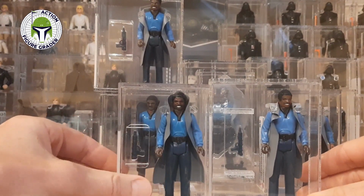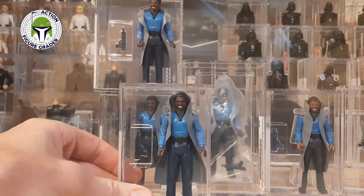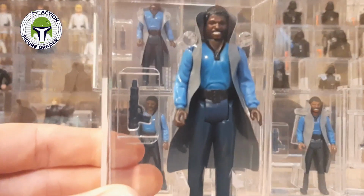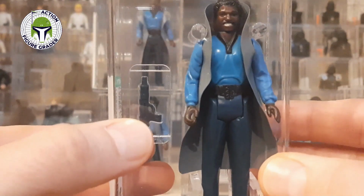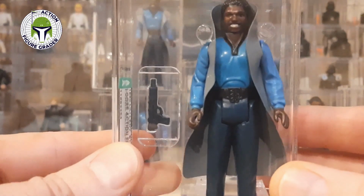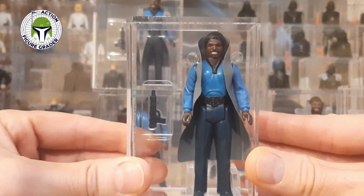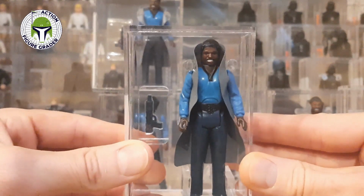The Ledy Lando came with either this Ledy blaster that is blue, that also came with Luke Bespin, or he can also come with a lighter gray Ledy Bespin blaster that came with the Squid Head. So either weapon works for this Lando. They were found on the card with either the blue or the gray blaster, light gray blaster. But this is a gorgeous figure.